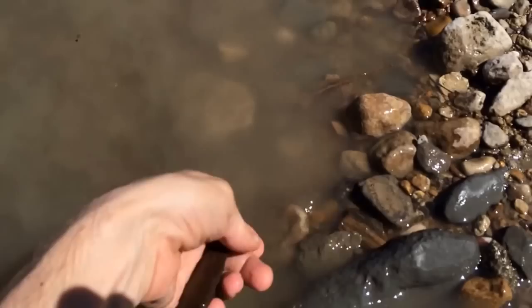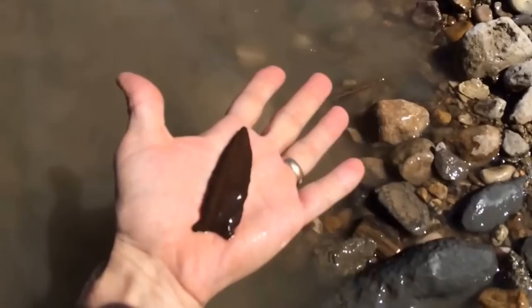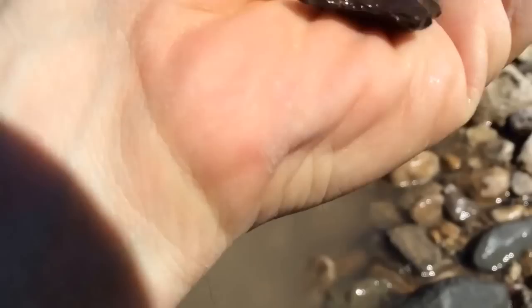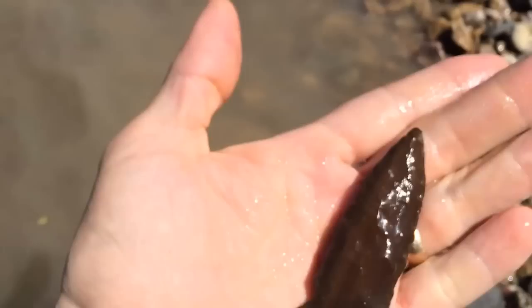Unbelievable. I'm pretty sure actually that for this river right here, this is the best one that I've ever seen. How do you like that? Because I'm loving it. I am loving it. Yeah, part of the ear or the shoulder is broken and the tip, but otherwise, man, oh man. Good start to the day.